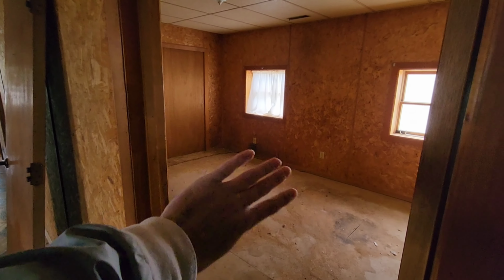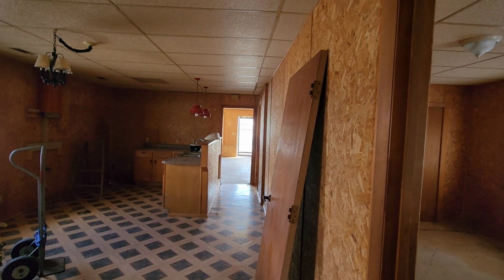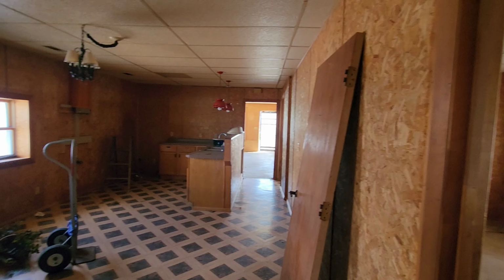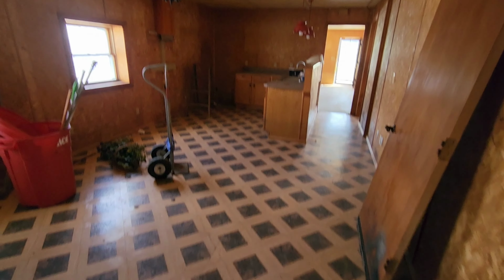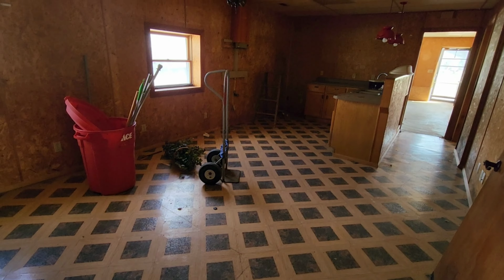This was an old bedroom. This won't be there. The only thing that's going to stay is this bathroom. And everything else will be a retail convenience store area. So there's a lot of possibilities. This has a full basement underneath, but they're not going to use the basement.